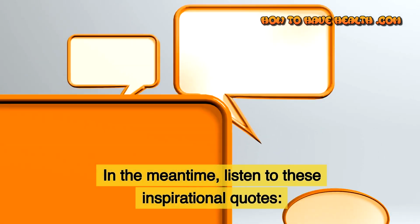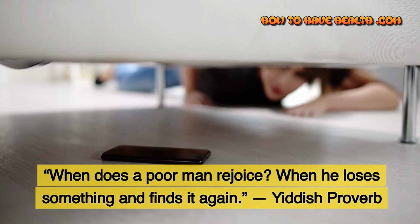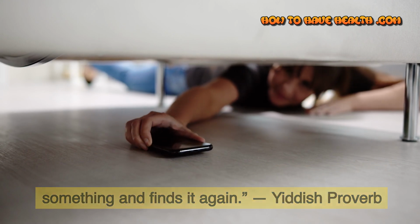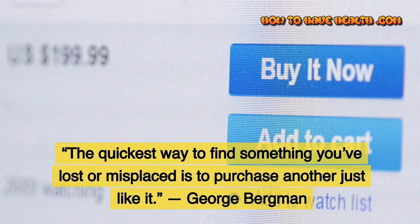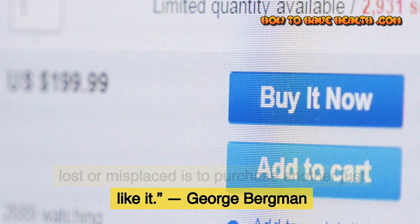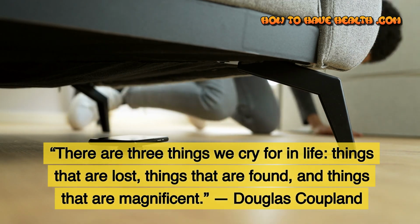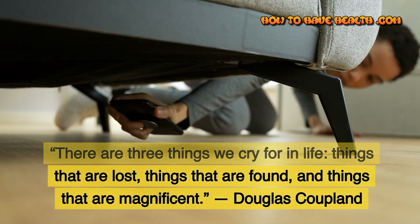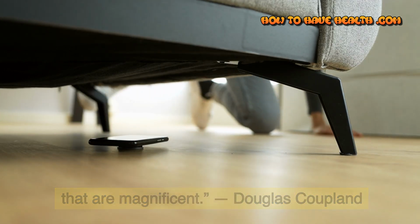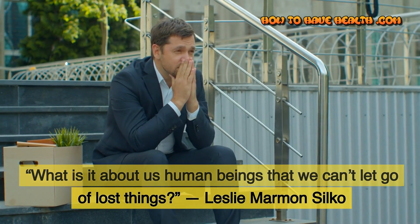In the meantime, listen to these inspirational quotes. When does a poor man rejoice? When he loses something and finds it again. Yiddish proverb. The quickest way to find something you've lost or misplaced is to purchase another just like it. George Bergman. There are 3 things we cry for in life. Things that are lost, things that are found, and things that are magnificent. Douglas Copeland. What is it about us human beings that we can't let go of lost things? Leslie Marmon Silko.